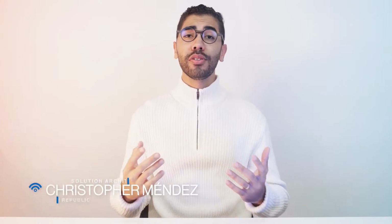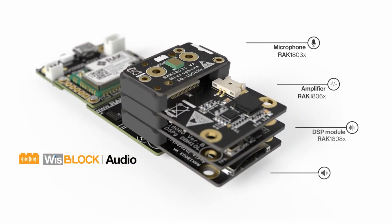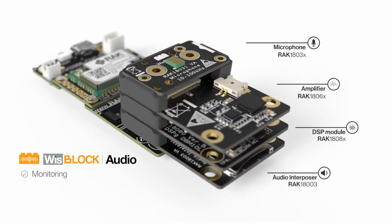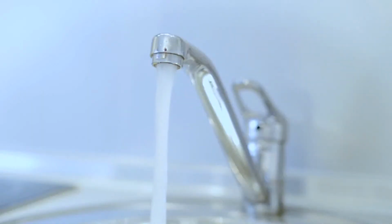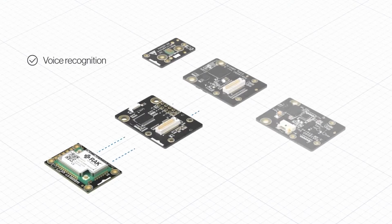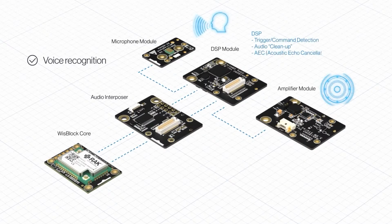Now let's introduce you to the new member of the WisBlock family, WisBlock Audio. These new modules can be a great choice for developing applications that need audio monitoring, processing, and playback. The role of voice and audio within IoT has been growing. Day-to-day sounds are everywhere. Crying babies, running water, noisy cities, and security alarms are just some examples. There is huge potential for IoT applications to transform these sounds into digital data.